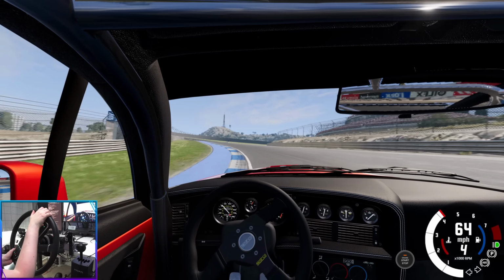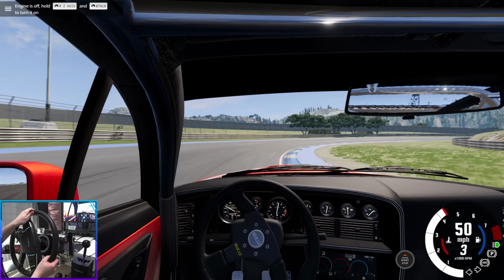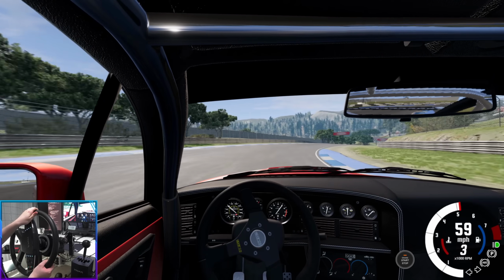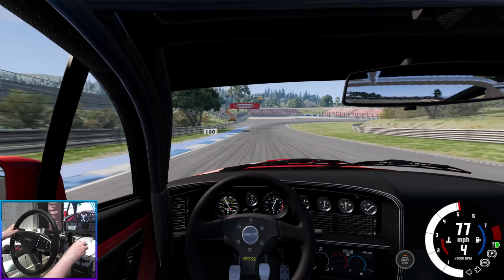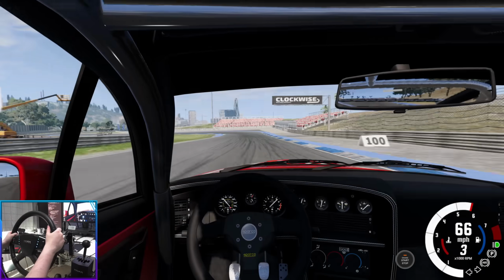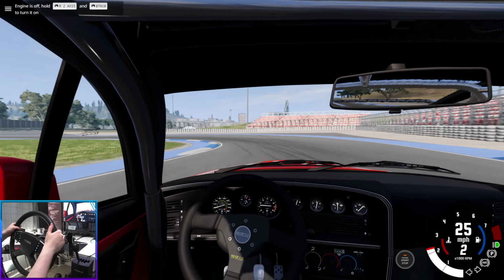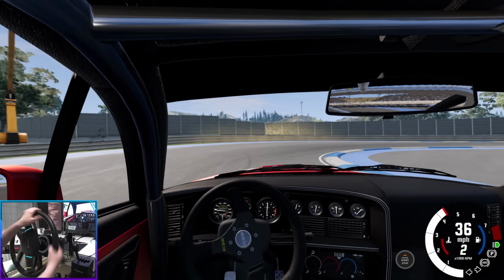I've got to be very, very careful with those. Okay, whoa, you see what I mean? Yeah, they need to be toned down just a little bit because you push it just a tiny amount and yeah, it locks up. Oh my goodness. That's ridiculous. Come to this corner, try not to lose control. Wow, the mod creator needs to do something about these brakes.